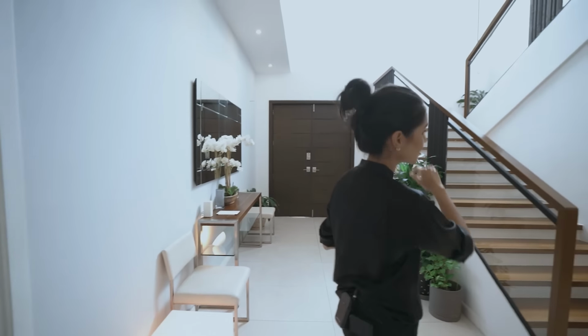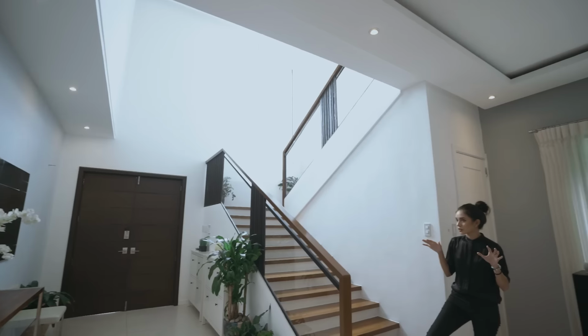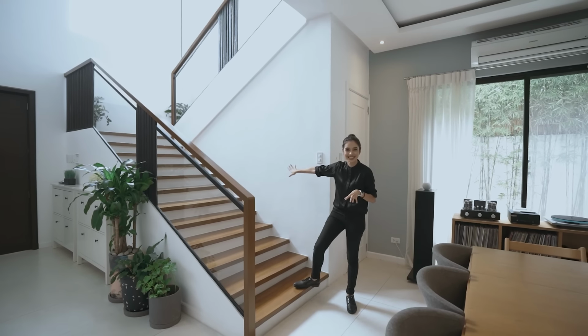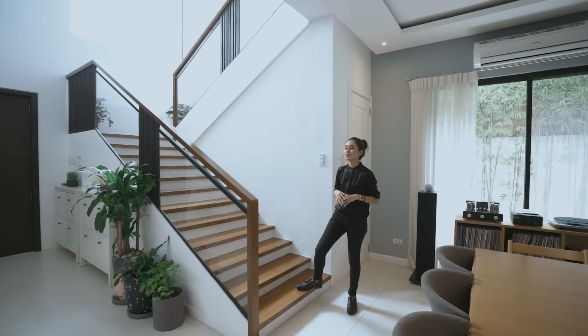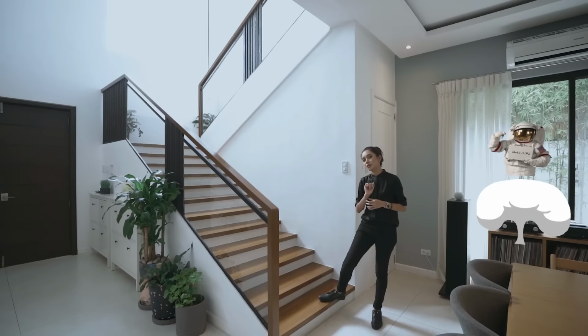Okay, and again, another view of your foyer. Okay, so that is it for the ground floor. Also, there is another staff quarters under the stairs from the other side of the house, which we weren't able to go into.